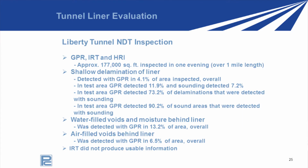And for voids, GPR detected 13% water-filled voids and 6% air-filled voids. Unfortunately, with this tunnel, and this is an interesting point, the infrared really did not yield anything very usable. We believe that in long tunnels infrared is not really that effective, mainly because you need to have a thermal gradient.